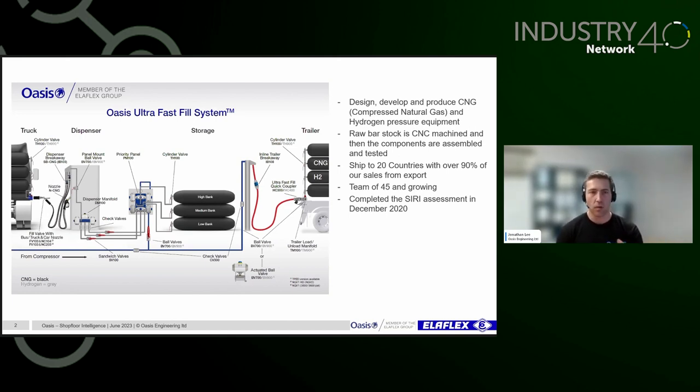So Oasis, we design, develop and produce CNG, which is compressed natural gas, and hydrogen pressure equipment. In the picture, you can see a range of the components we manufacture. We've got ball valves and check valves and refueling systems for these gases. To make that, we manufacture a lot of it out of raw bar stock. A lot of it's stainless steel, a lot of CNC machinery, so we machine up and make all the individual components. We then assemble and test those and then ship them around the world to over 20 countries.